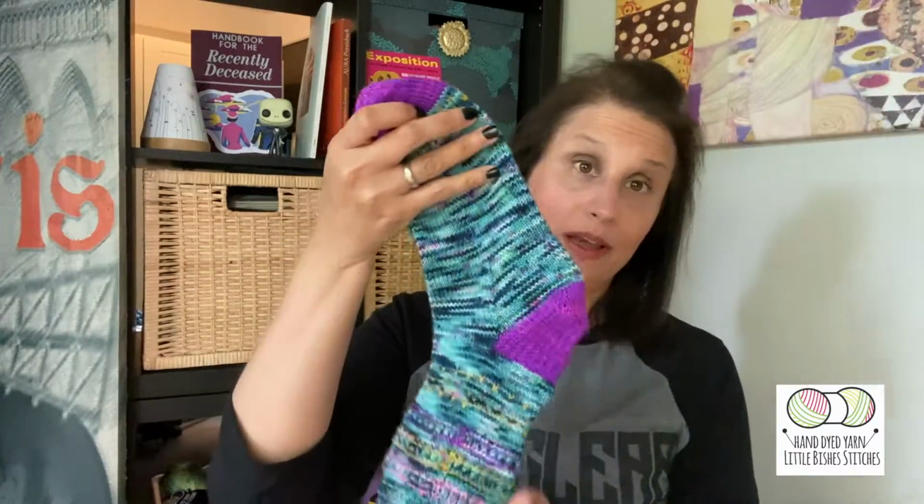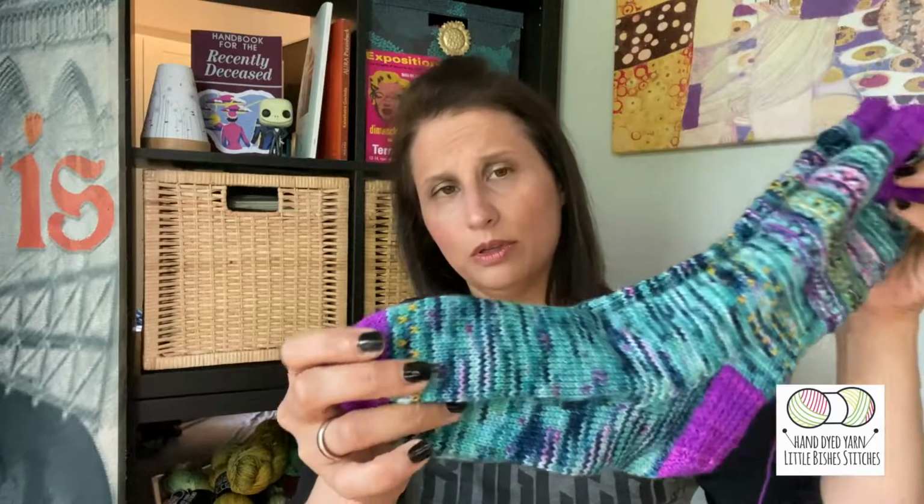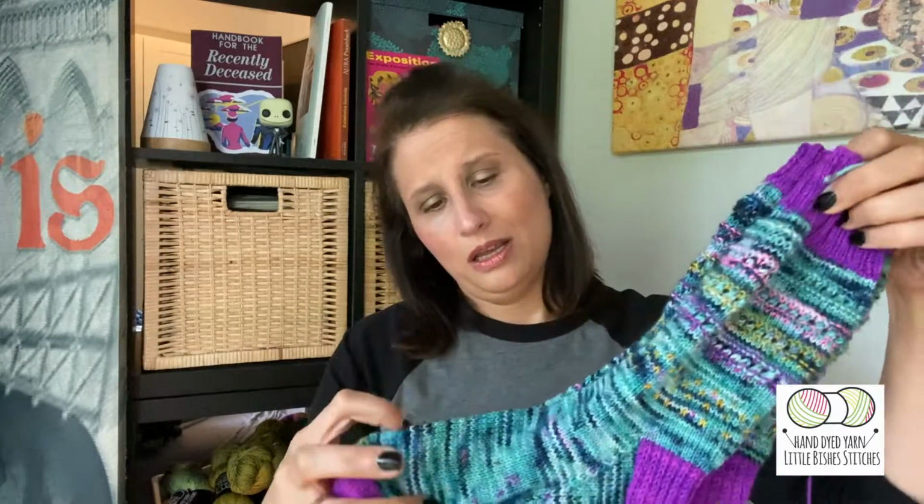For this pair of socks I also used the 2.5 Lanicrossa needles DPNs, and it was super awesome to knit. It wasn't too loose, my gauge was perfect and nice and tight, and my hands didn't hurt after I used them.